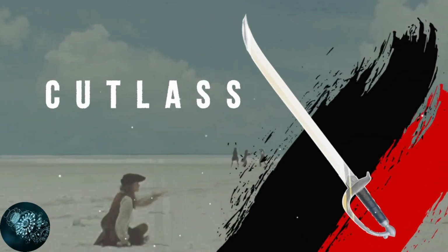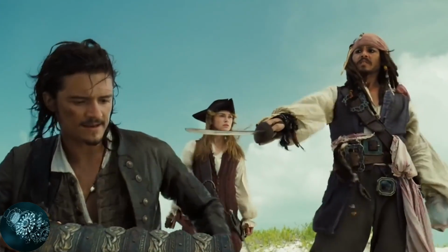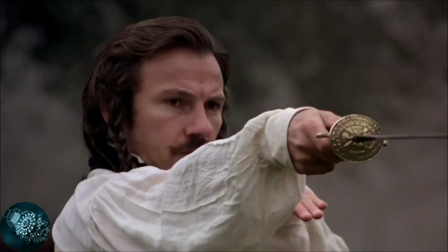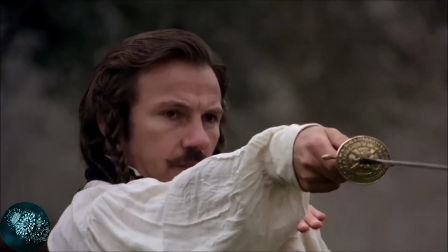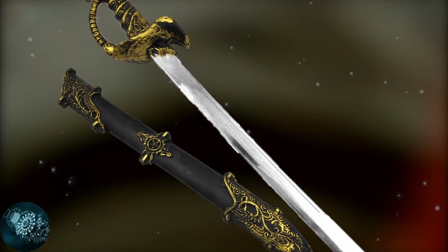Number 6. Cutlass. In the movies, you might have seen pirates enthusiastically swinging long sabers, while nobles and gentlemen of discernment prefer rapiers. These long swords look fearsome indeed, but in close quarters melee, which was basically any sword fight on board a ship, they were less effective due to the lack of space. Historically, pirates at sea used cutlasses as their favorite melee weapon.